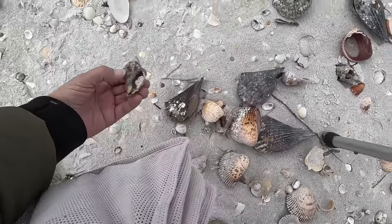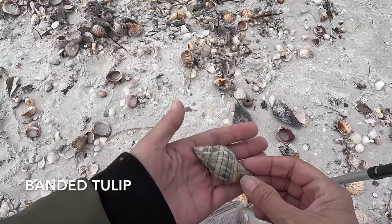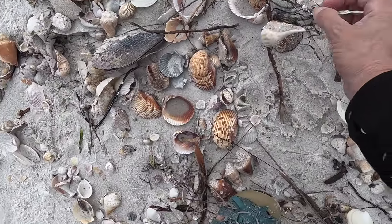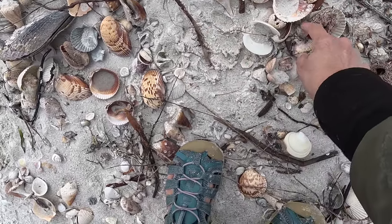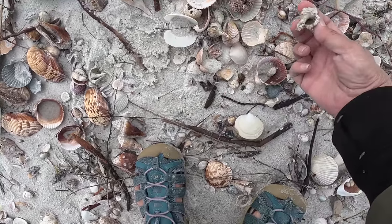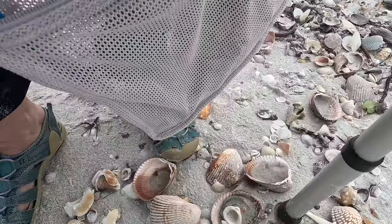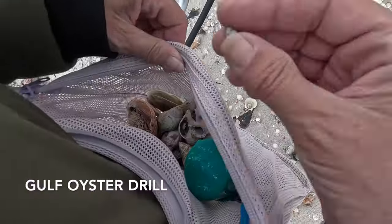Is this tulip full? No! This tulip is empty. That's a beauty. Wow. Rough lightning whelk. Little pear whelk, also rough. Another rough lightning whelk. An apple murex. One with a dead critter in it. There's a little drill shell. That's really cute. There's some turbos here too.